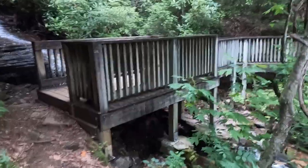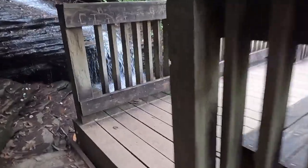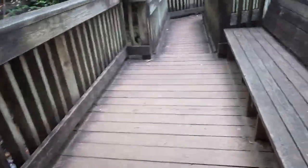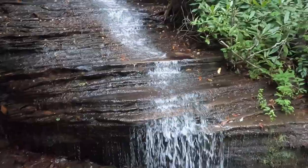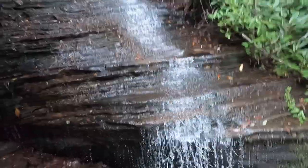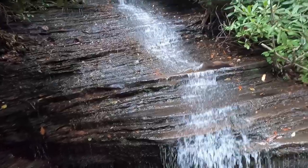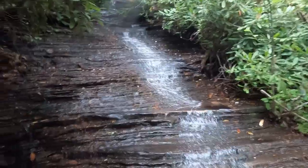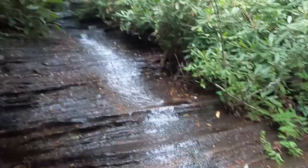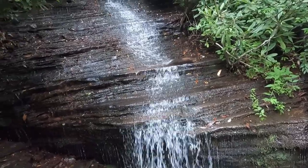This wooden platform, kind of like a little overlook. You got a bench, and you got another waterfall, and it goes on up, quite a ways up. Unfortunately, it's hard to see through all the growth, but beautiful little waterfall number 2.